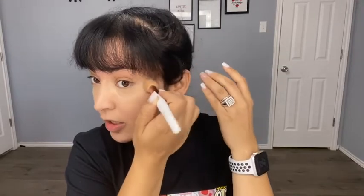But you can see the coverage is insane. And don't get me wrong, I still love my Tarte Shape Tape Concealer. The only thing with the Tarte one is that I feel like sometimes it is way too drying for my particular under eye. The coverage on it is also amazing, but it dries me out so much. And honestly, I just kept using it because of the coverage. I couldn't find anything that would cover me as good as the Tarte Shape Tape, but this one is a fraction of the cost, and look at that coverage.